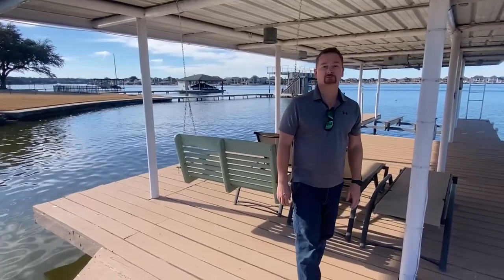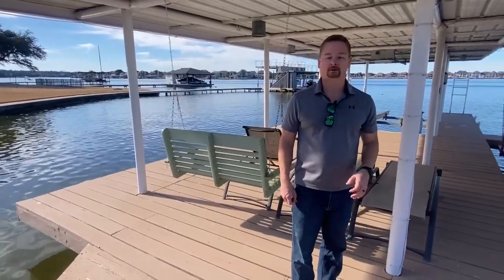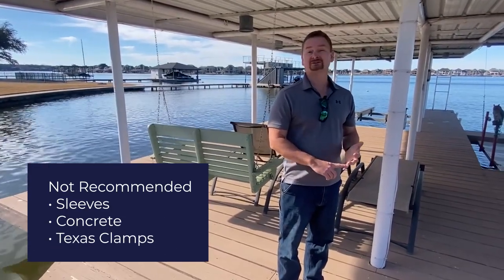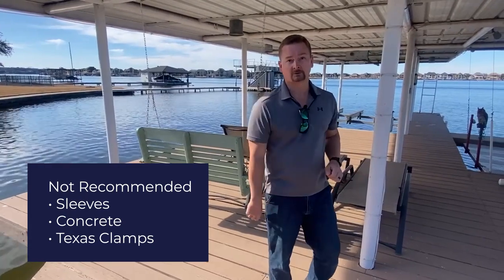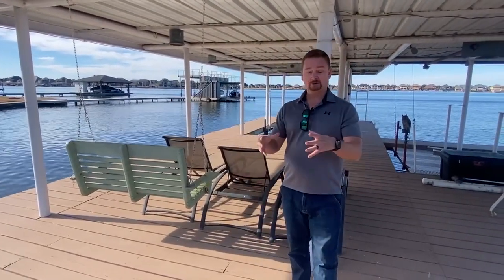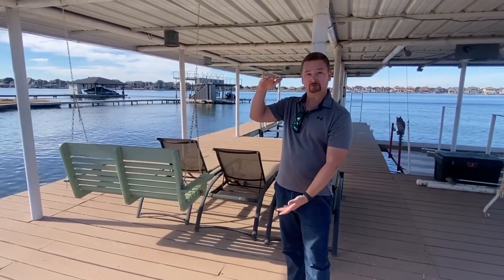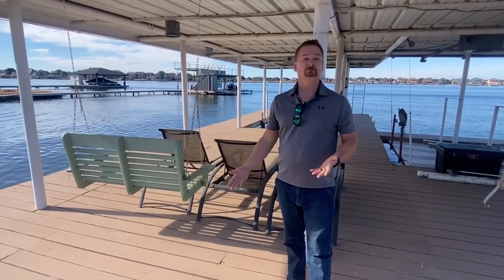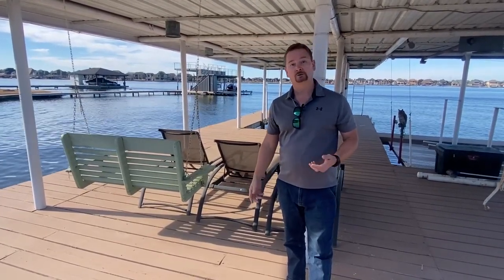Some realtors are going to tell you that you can get away with sleeving your pilings or encasing them in concrete or even Texas clamps. It's all bogus. So the Texas clamps have been outlawed by the Brazos River Authority, and I could actually point out several docks that are currently collapsed with Texas clamps on it. A Texas clamp is just 2 big clamps that go around the deteriorated portion of your pipe, and you got some bolts that bolt it all together. And it's a recipe for disaster, which is why they no longer allow it.